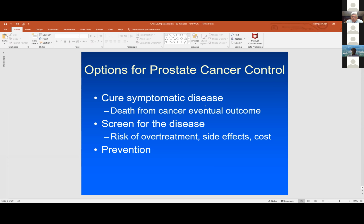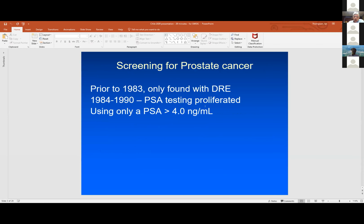Prostate cancer is the most common tumor in males, and we have three options. One of them is to wait till symptoms arise. And unfortunately, when symptoms occur, most people have mets, and most of them will die. Therefore, there are two practical options to control this disease. One of them is early detection, and secondly, prevention.